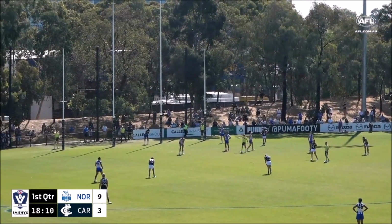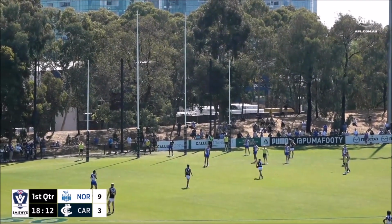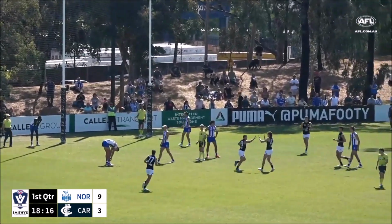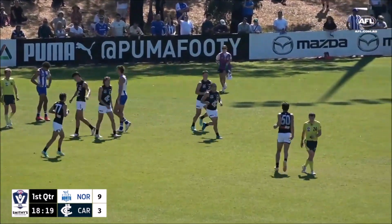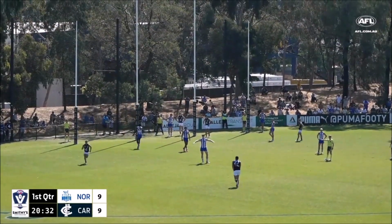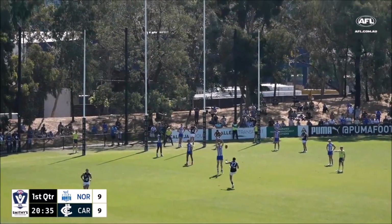Games for Carlton in the VFL last year. Lefroy. Carlton looking for their first of the afternoon. Steers that one home. Lefroy is on the board. Carlton get their first. And in tandem in the AFL list too this year. 59 games overall at senior level.